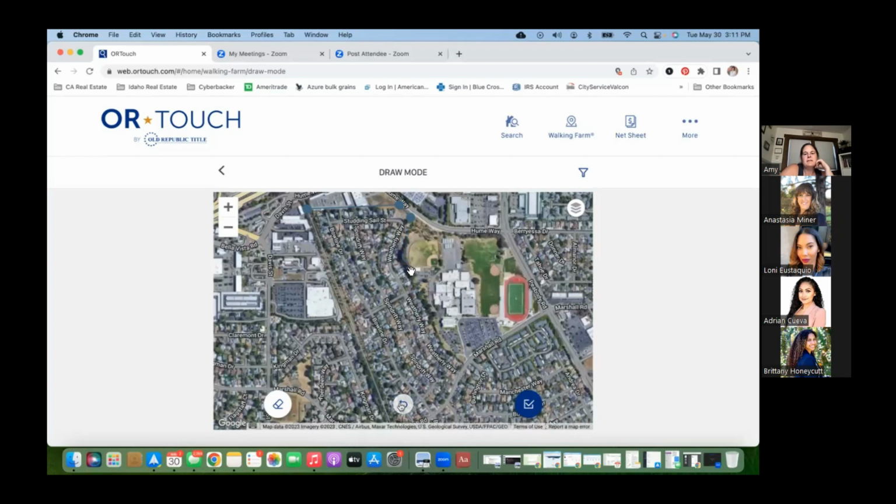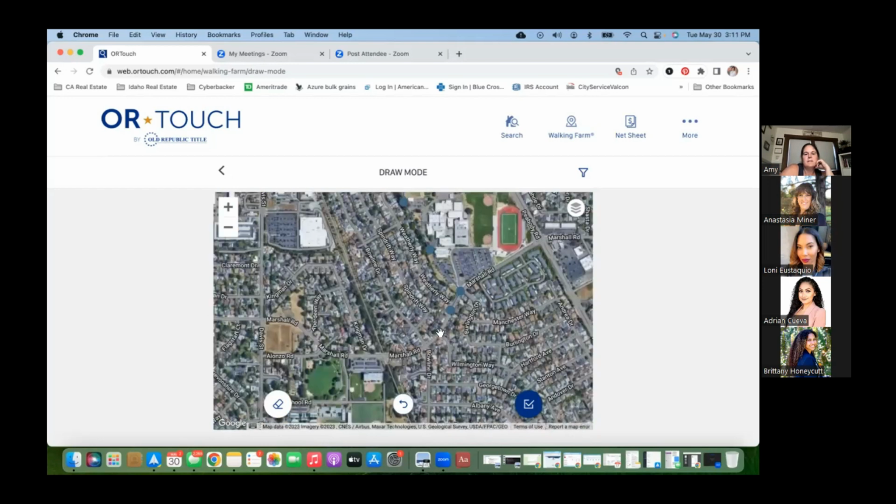That's right. All right. Boom. Boom. It doesn't like this bottom corner. There we go. All right.